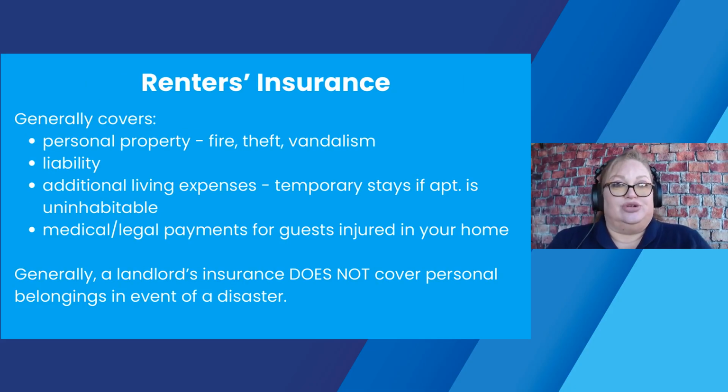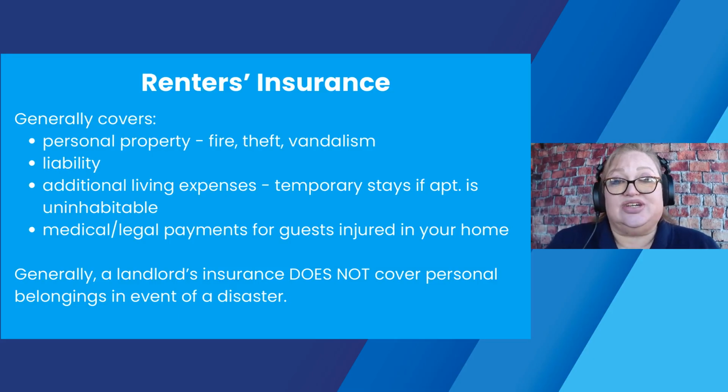Standard renters insurance generally covers things like personal property. It can provide some liability insurance. It can cover additional living expenses like temporary stays if a unit is declared uninhabitable. And it can offer medical or legal payments in case there's a guest injured in a renter's home. Generally, the landlord's insurance is not going to cover personal belongings in the event of a disaster or a covered incident.